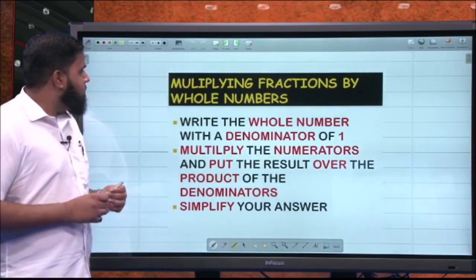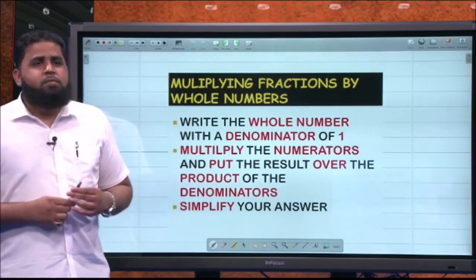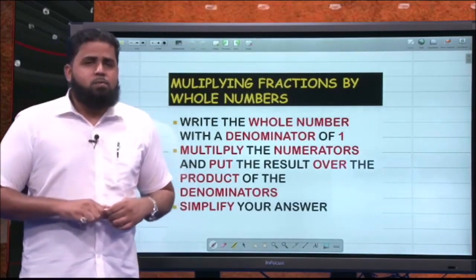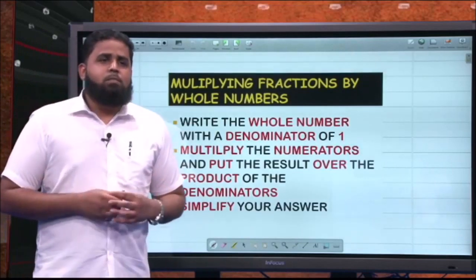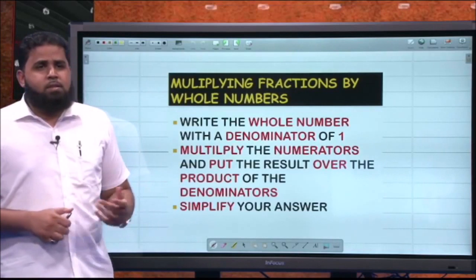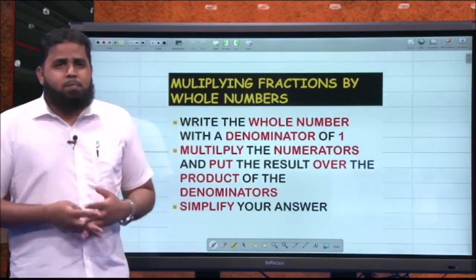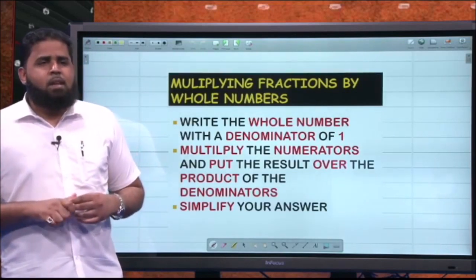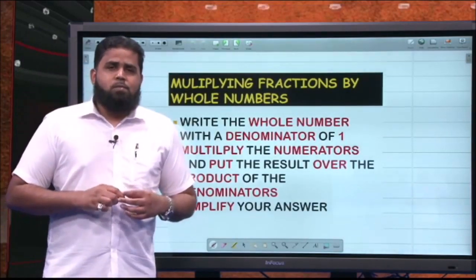So when we are multiplying fractions by a whole number, it's basically a very straightforward procedure. What we have to do is place the whole number over a denominator of 1, and we multiply both numerators, and we put that over the product of the denominators. And product again means when we multiply both denominators, and then we have to simplify, all right? So that could include reducing.